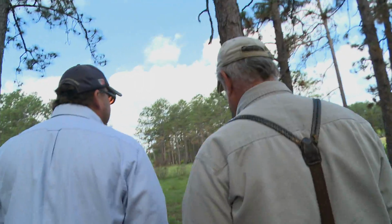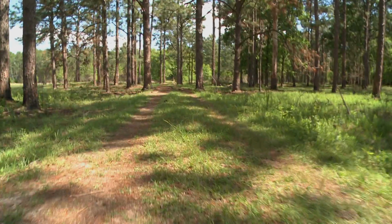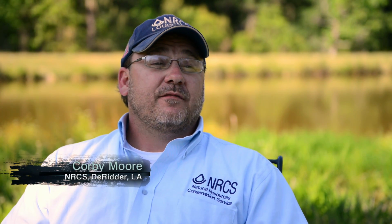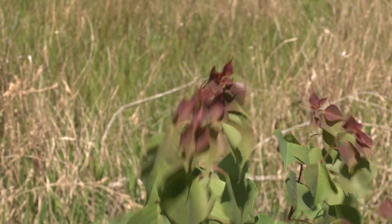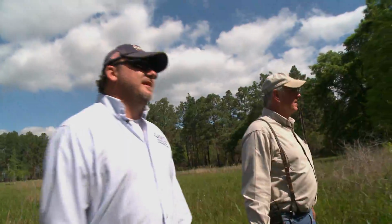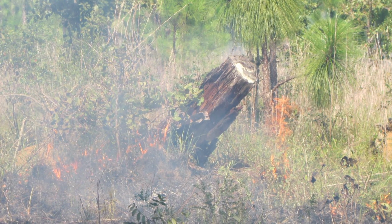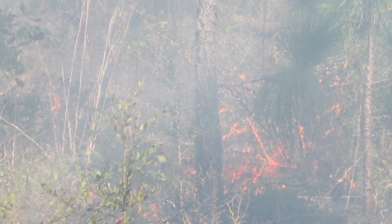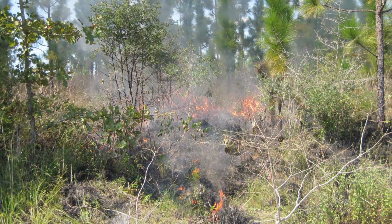Let's talk about this ecosystem. The longleaf pine range in southeast United States is the second most diverse ecosystem in the Americas to the rainforest. There's a Chinese tallow coming up, probably from seed source. It's an invasive species. When it got to the United States, it exploded. Fire is part of this system. It's one of the major forces that shape this thing.